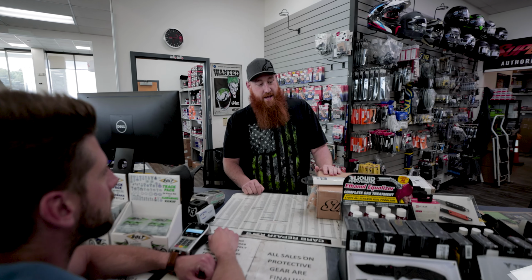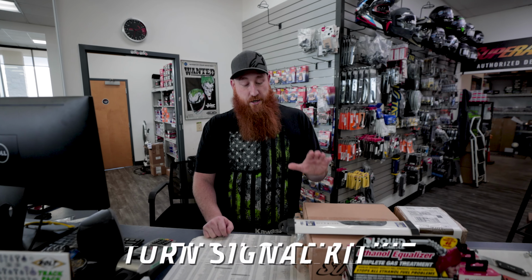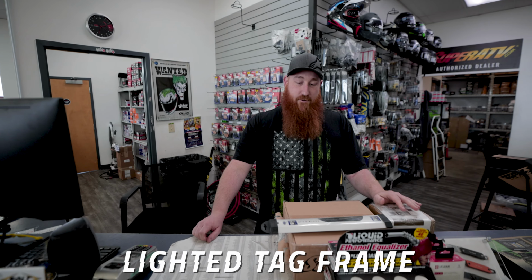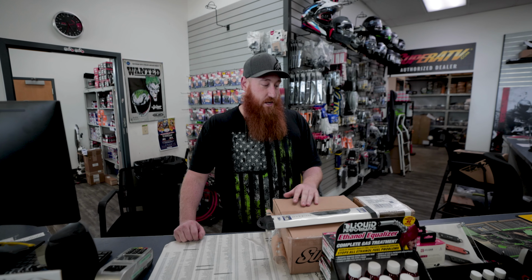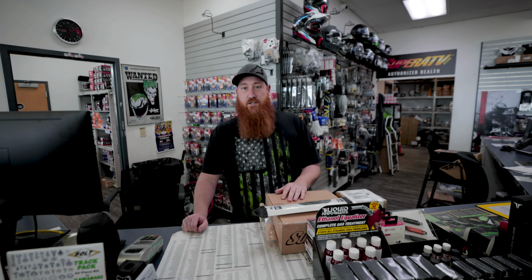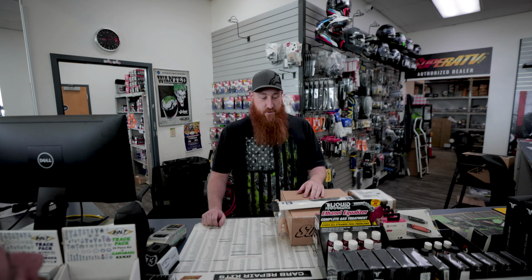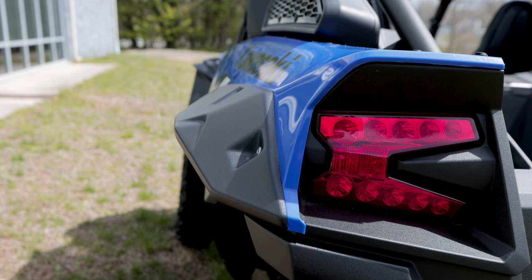All right, so you're going to need a windshield wiper, obviously a windshield wiper kit. You're going to need your turn signal kit and your lighted tag frame. Your turn signal kit will come with your horn and your turn signals. Lighted tag frame has all your lights and wiring to get you ready to go. It's about an $1,100 package to get everything out the door and get you down the road.